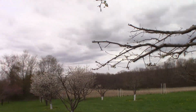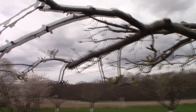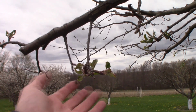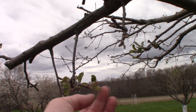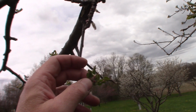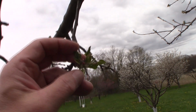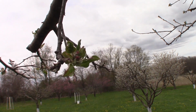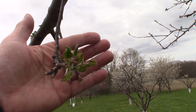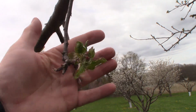As you walk up and you look at what makes an apple tree, these are fruiting spurs. These are these little buds that come off, and then you've got the blossoms that come off, and inside of them, these are at what we call pink. I don't know how well you can see that color right now against the dark sky, but that pink, they're getting ready to blossom soon.